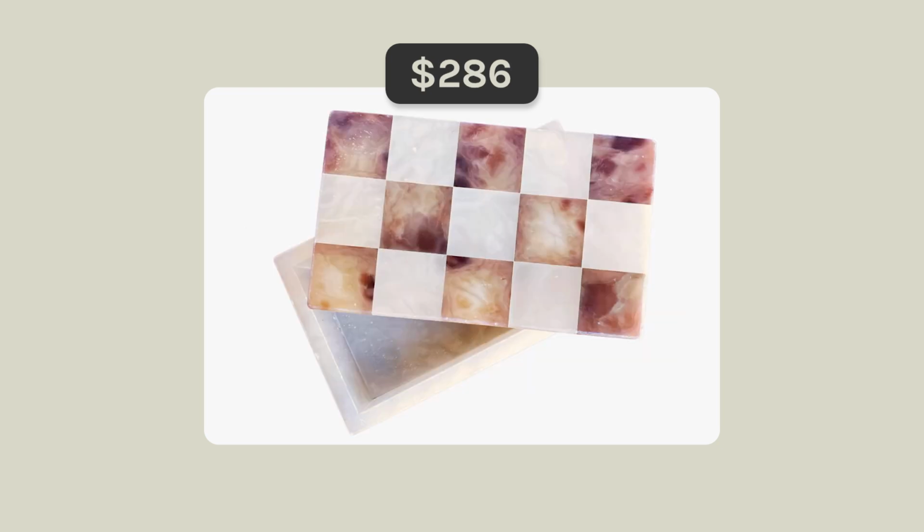Another great one is alabaster. That's another beautiful stone that's not marble, but it's similar in that it feels very luxurious and adds just a touch of beauty to a space or to a moment.